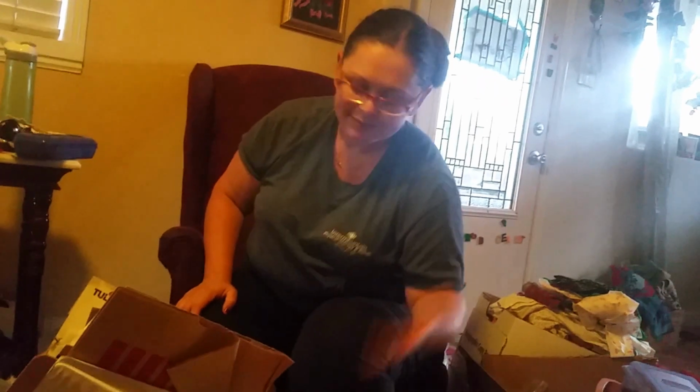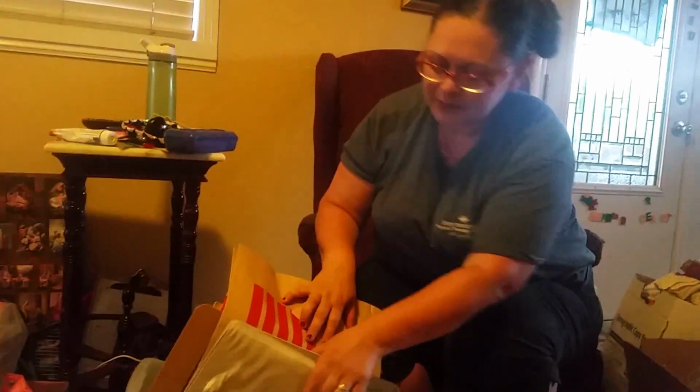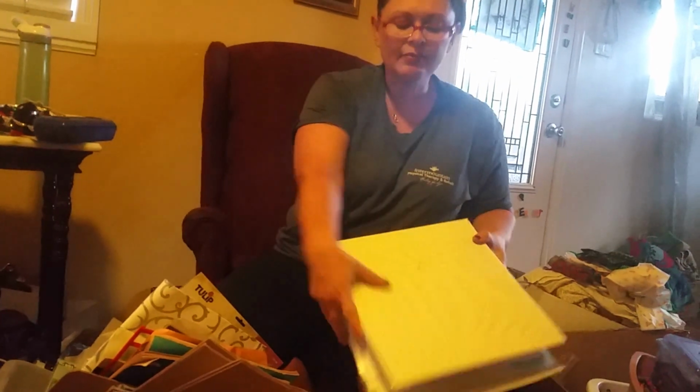And at this point where I'm so overwhelmed, there's a very good chance they will end up in the recycling. Okay. A big, huge binder, and it has tons of plastic pages in it. Just need to empty the stuff out of them. Most likely they'll go in the yard sale, because I have more than enough binders and plastic pages.